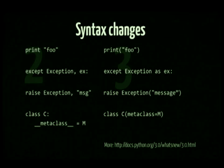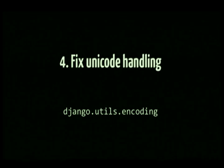There are some other changes in the way you specify metaclasses, the way exceptions are raised, the way exceptions are caught. They're all summed up in the What's New in Python 3 docs. These are reasonably easy. These can almost be done by a trained monkey. They're just sort of syntactical changes. They're not particularly hard. You'll need to get them done even just to get your test suite running. At this point, your test suite will run, and now you'll be seeing lots of Unicode errors.